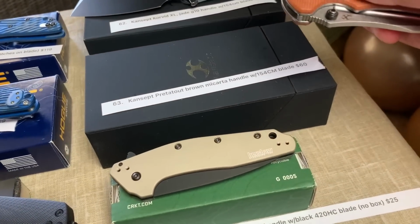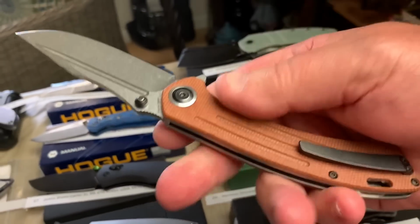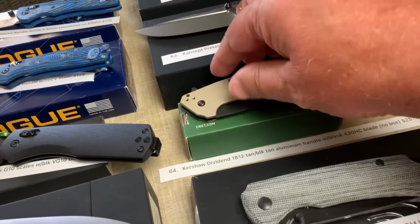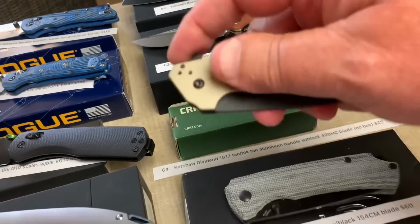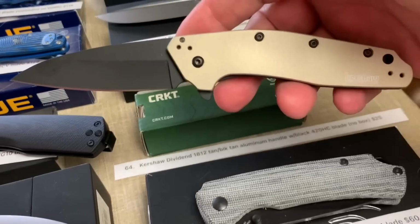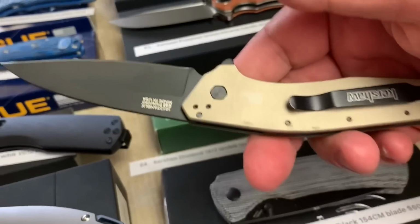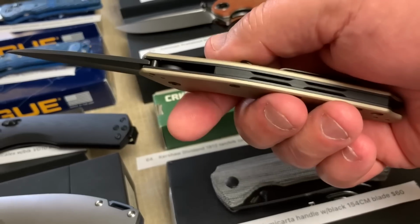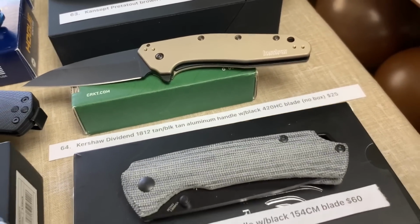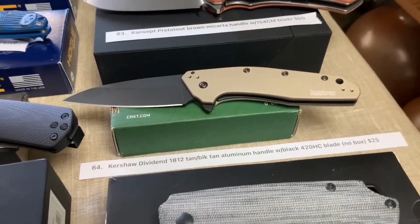And then for $60, the Predator on 154 CM, brown micarta. Good looking knife as well with the box. This one is in a CRKT box, but it's a Kershaw. It's the Dividend, right? Yeah, but tan black, aluminum, 420 HC blade, made in America, and only $25. No box, you'll get it in the CRKT box, which will be confusing enough.